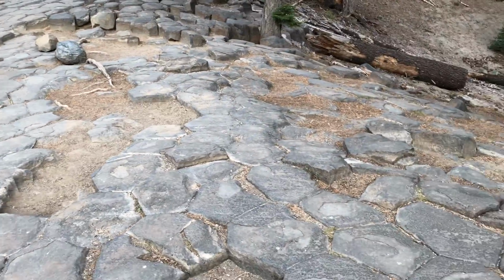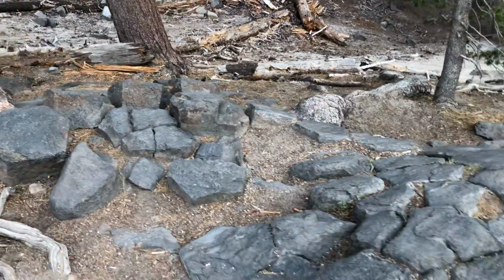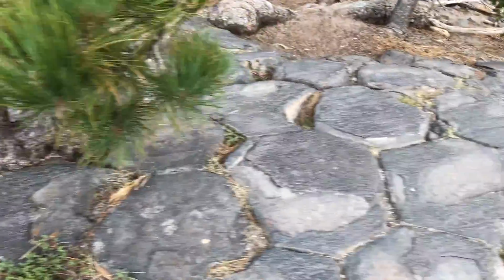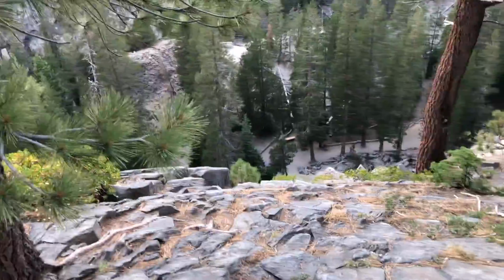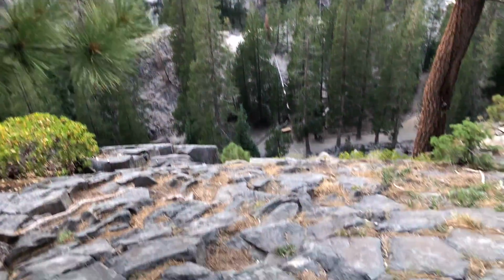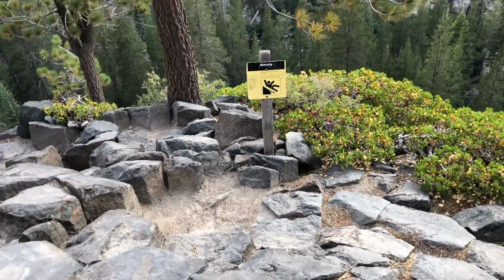But this is amazing. Look at these shapes. And look at how a tree grows out of that. That's pretty impressive. Wow. Wow. Look at the pretty little bench way down there. Warning, I can't read this sign, let me get closer.